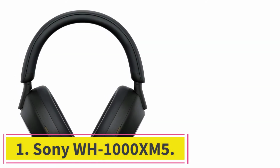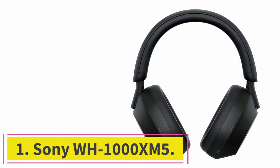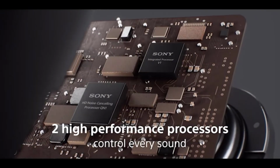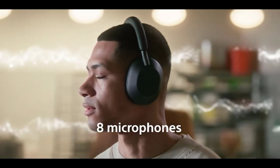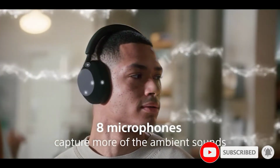Starting at number 1. Sony WH-1000XM5. Sony remains the one to beat when it comes to premium headphones, and the WH-1000XM5 retained the crown after the excellent XM4s. Class-leading active noise cancelling is yet again a highlight, with things like adaptive sound control and plenty of user tweaking available in the Sony Headphones app.